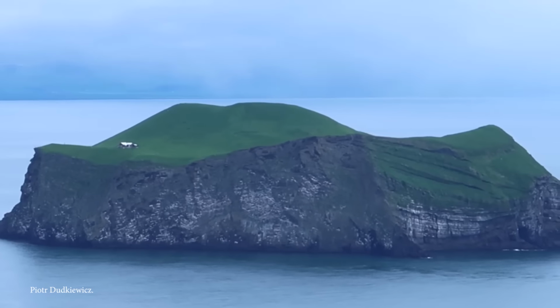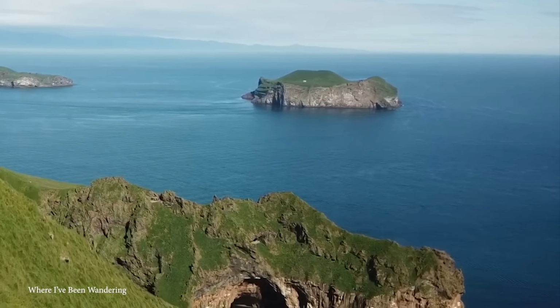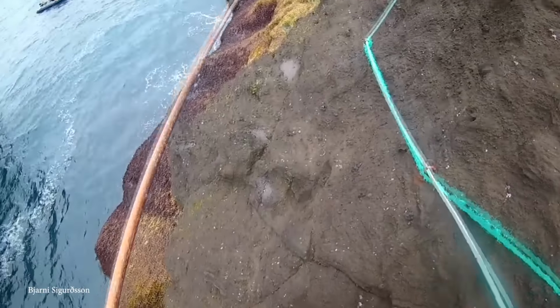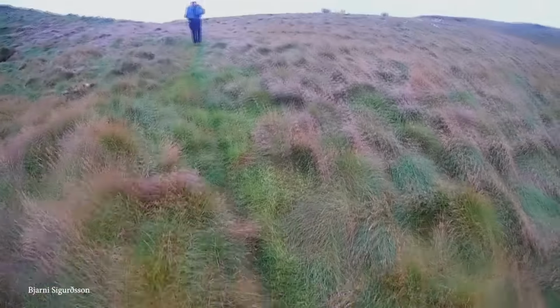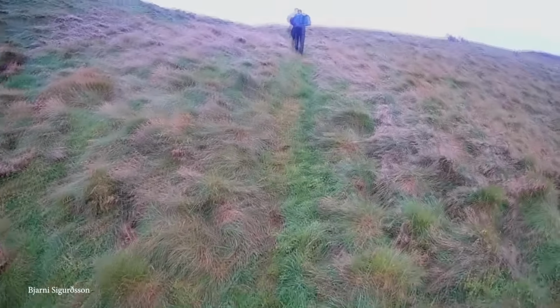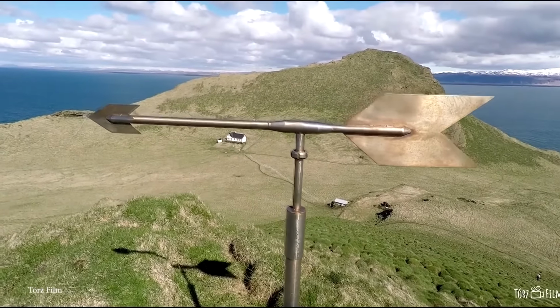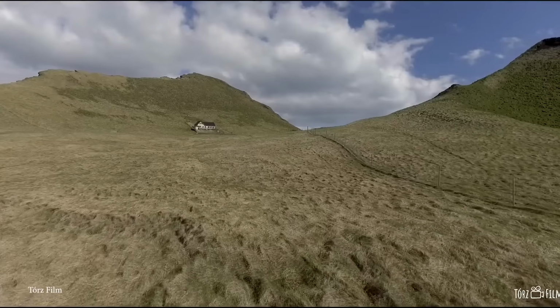Because of its position, the island is, however, surrounded by vast quantities of aquatic life, and it used to be the perfect place for fishermen, whalers, and hunters to base themselves during parts of the year before returning to the mainland to sell what they had caught. Because of this, a small house was built on the island in what surely is one of the most remote homes on Earth.